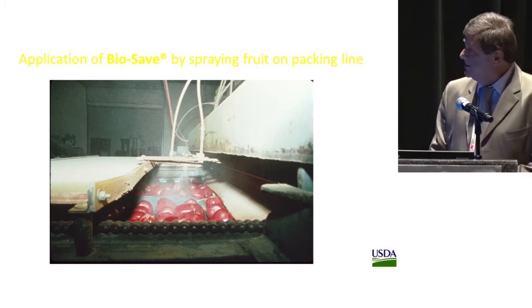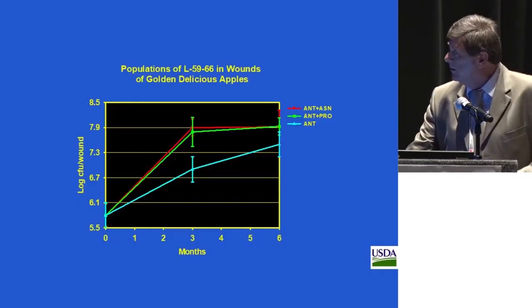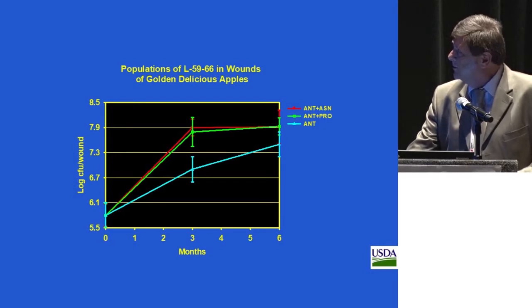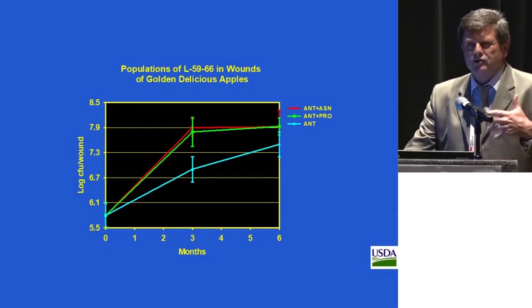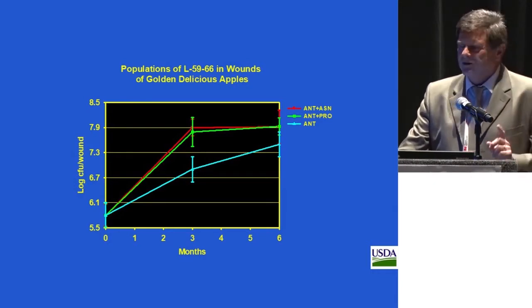And you could see here with the blue line, that's an increase when the bacterium is put into the wound over 6 months. And if we add some nutrients like asparagine and proline, we can increase the population of that bacterium, and we can actually even enhance biological control.